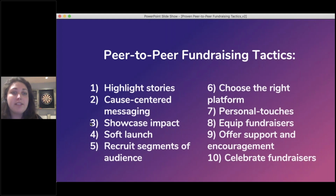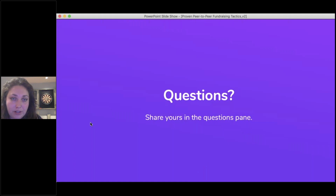So tons of peer-to-peer fundraising tactics that we went over. Here's the quick summary. We'll send out the PDF of the slides so that you can review this on your own. And I'd like to take the last 5 minutes to just open it up to any questions. So feel free to send those in the questions or the chat pane.